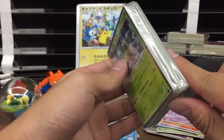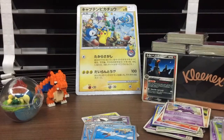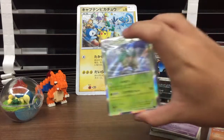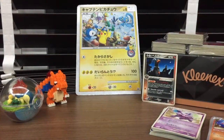Wait a sec. Is this the one we already opened? Wait, I'm confused now. Okay, I'm gonna clear my table, go check the footage, and then we'll see. Okay, so it turns out I actually have a really bad memory, and we already opened this. I just repackaged them to keep the cards in good condition. Oh my gosh, I can't even English.